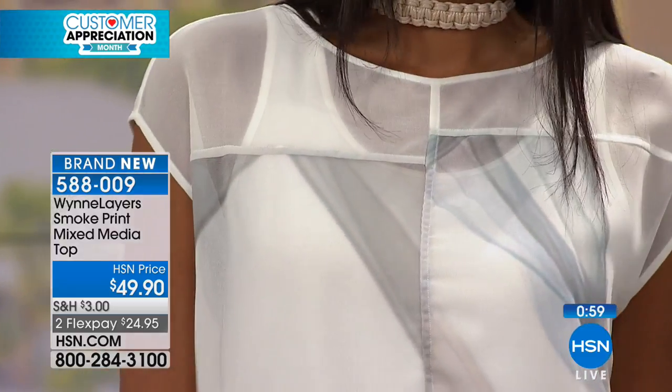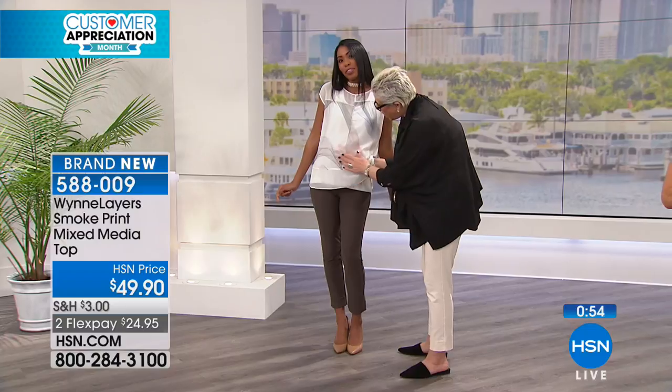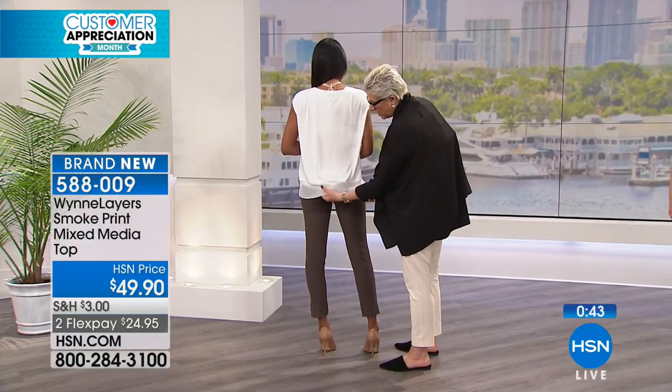And I want you to see the beautiful seaming. This piece took a lot of work to do. Hi, I'm going under your blouse now, Nikita. How do you feel about it? So I want you to be able to see there's a seam that runs down the front. There's a seam across here, another one up here, asymmetric. Turn around, sweetie. And then it just falls nice and clean in the back with this little layer of chiffon.